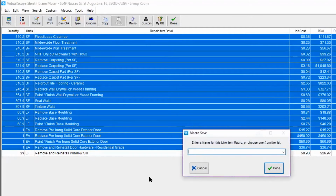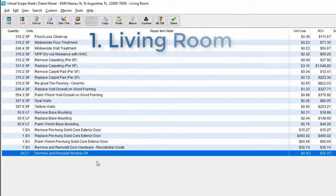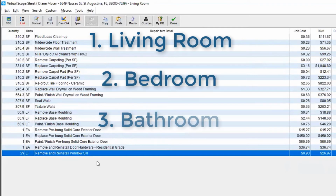I'm going to say typical flood 4 foot, and I click done. So that's how easy it is to make a macro. You want to make one up, for example, in my opinion, for a living room, one for a bedroom, one for a bathroom, and one for a kitchen. So basically, all the items that you would use for those type of areas.